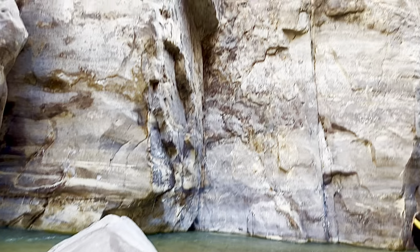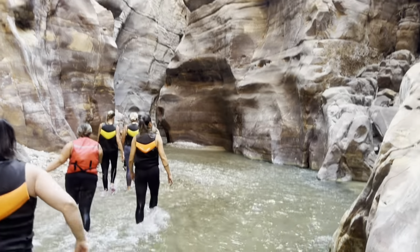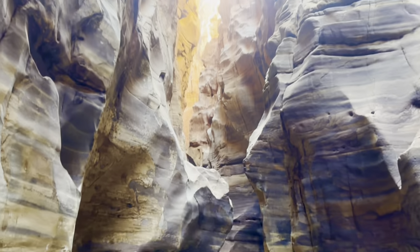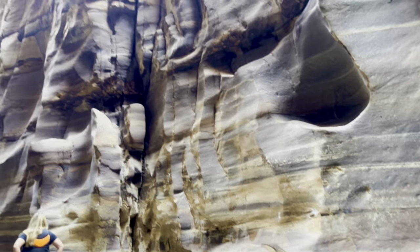The next day, we hiked through Wadi Mujib, which is a canyon that is filled with water that you can float down. It wasn't very full whenever we were there, so we couldn't float very well. But then you climb, there's a waterfall at the end of the hike, and it was really a fun experience, in my opinion.